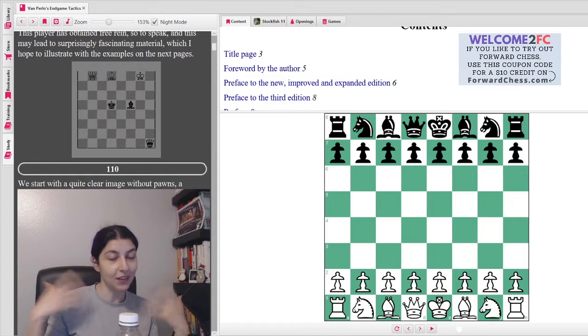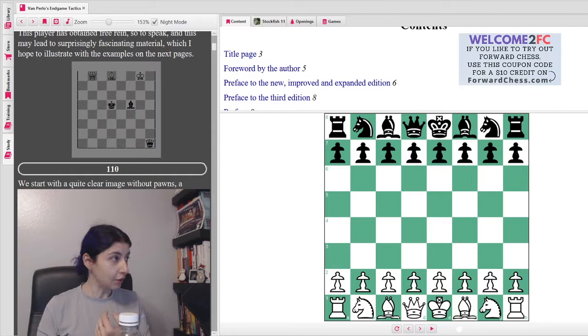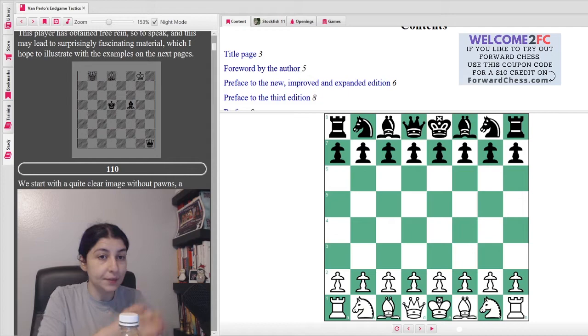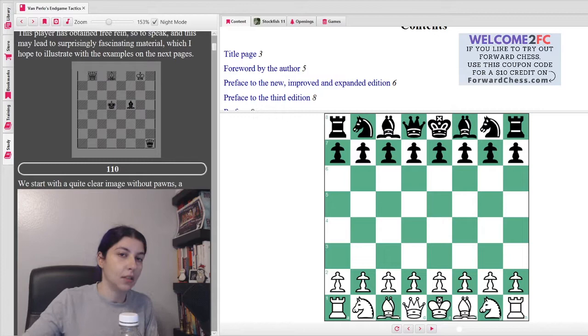Another day of looking at endgames on the Forward Chess app and also on chess.com, and we'll be doing drills. Those of you who were here last time, yeah, I fixed everything. We're doing 100 endgames you must know. Today I chose another endgame book, which I didn't read cover to cover, but I liked what I saw. And I think you guys will enjoy it as well.